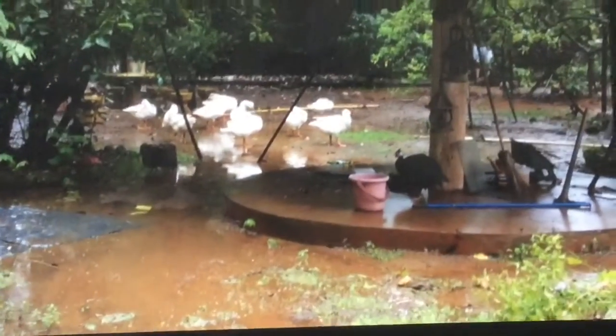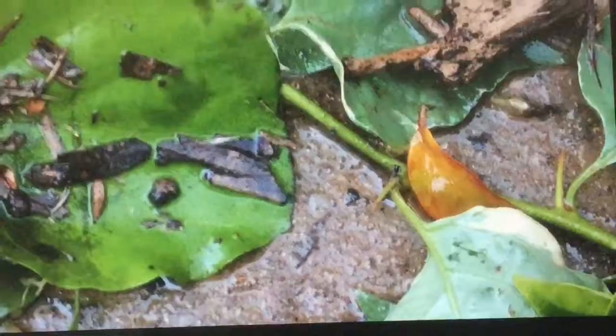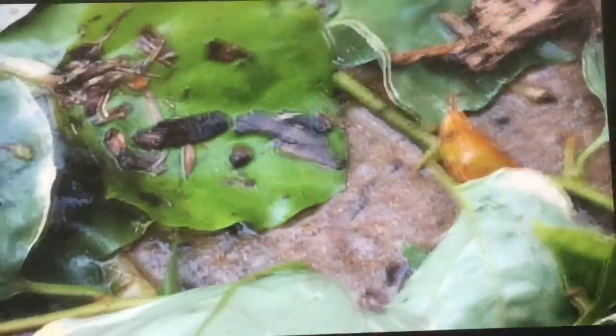And cute guy. Some birds and the scenery. Guys, so many slings, so many animals.